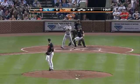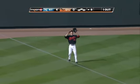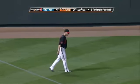It's a great time. In the air by Nick Swisher. Markakis, he's got it. Swisher is retired, and there are 2 away.